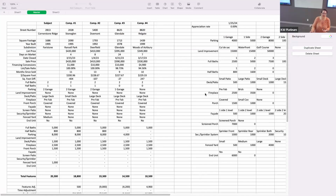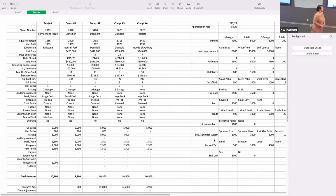Okay, so this is our handy little dandy spreadsheet that we're going to use. You can see here we have the subject property, and then we have 4 comps. And then we have all these things over here that look kind of crazy. These are where all your adjustments happen. Everything you change over here pulls the data from here. So when you go to make changes, as far as numbers are concerned, make those changes here. When you're actually making changes to your data, it all comes down here. I'll show you how we go through it.